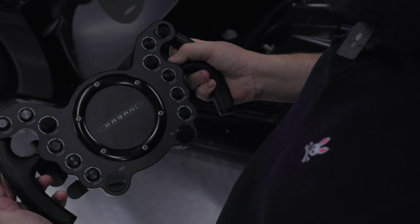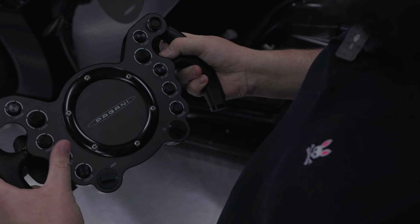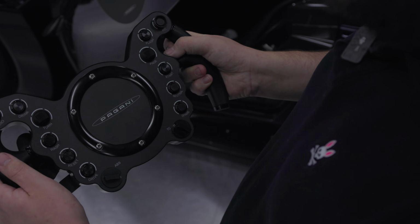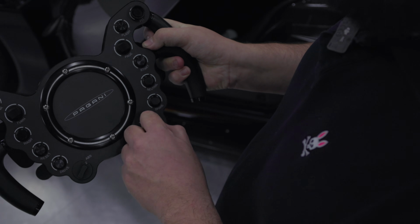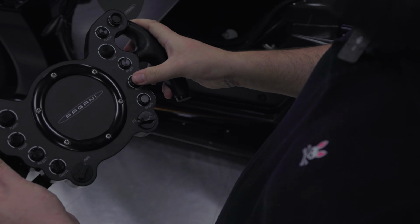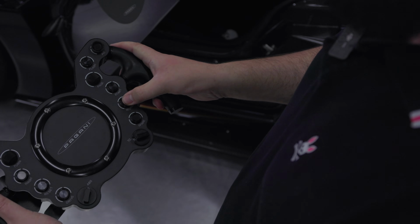You've got wash for your windscreen, reset, and obviously you have to operate the dashboard from the controls on the steering wheel as well. So some of these will relate to the dashboard. You've also got the ABS selector switch. You've got the traction control switch, spare, which is obviously a spare button which you can configure, neutral. A lot of people think you just pull both paddles together, but you don't in race cars because it's a pneumatic box.